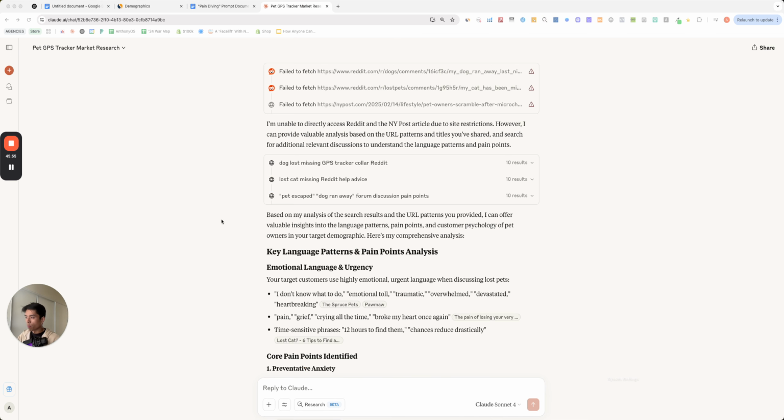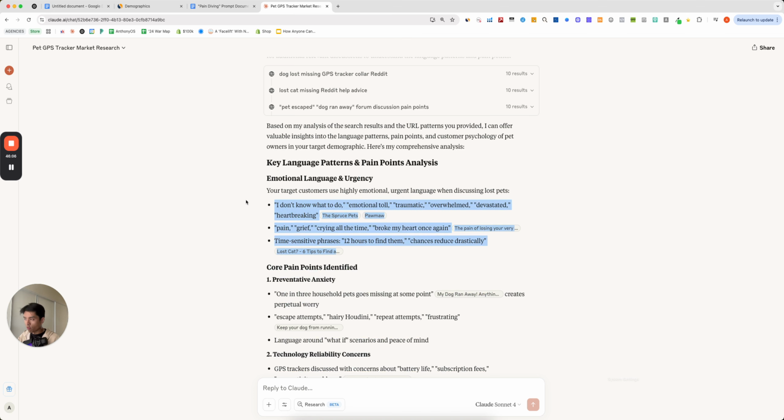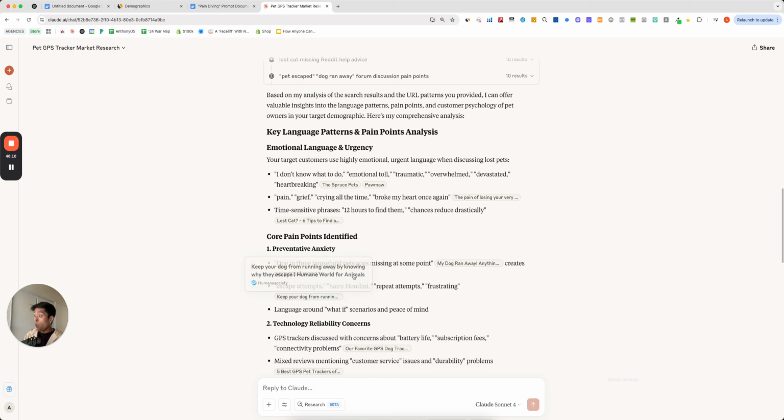Alrighty, so as you can see, we're pretty much wrapped up with the analysis portion here. Look at some of the language they're using. I don't know what to do. Traumatic, overwhelmed, devastated. These are all the keywords we're going to use to fill our creatives and our copy as well. Then we have 1 in 3 household pets goes missing at some point. Imagine that as a hook. 1 in 3 household pets goes missing. Don't be next. Something like that.